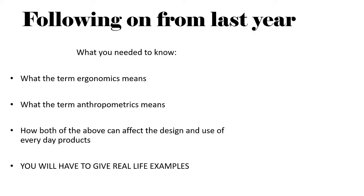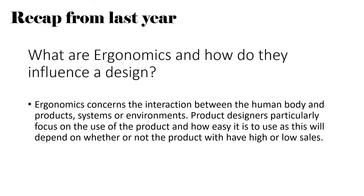So in the exam it may give you some examples it wants you to improve the ergonomics of, or it might ask you to use examples from your own brain. So we'll look at ergonomics first. So, what are ergonomics and how they influence design?